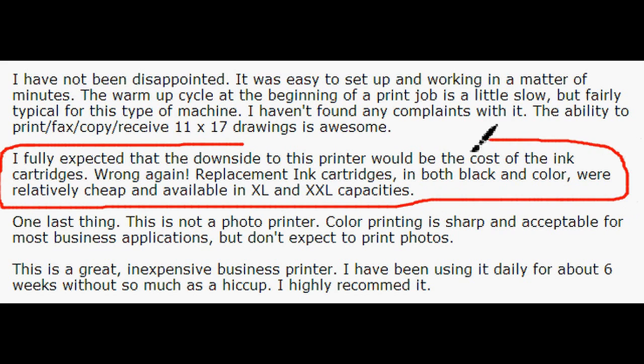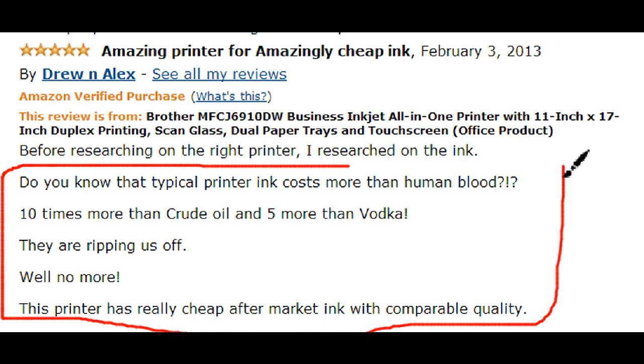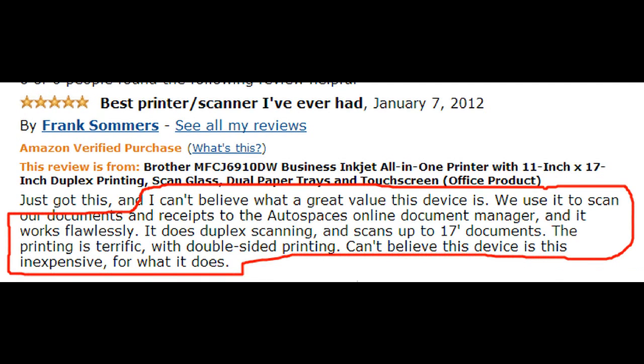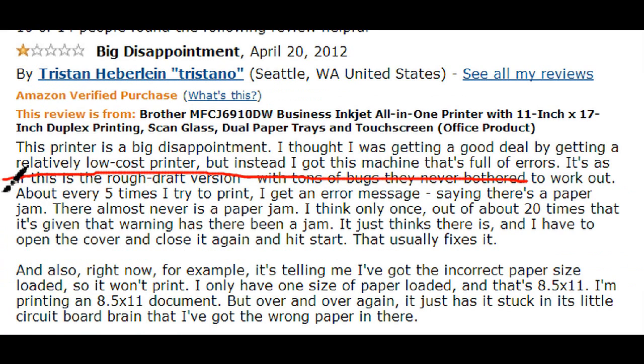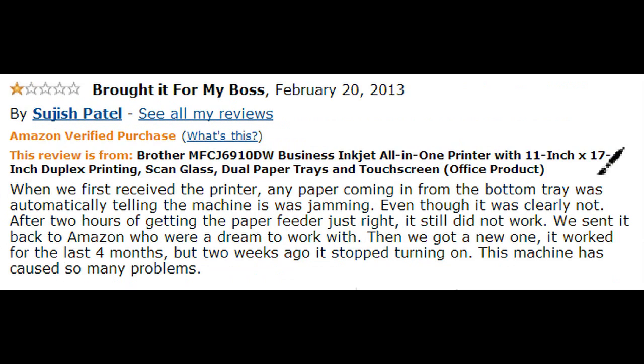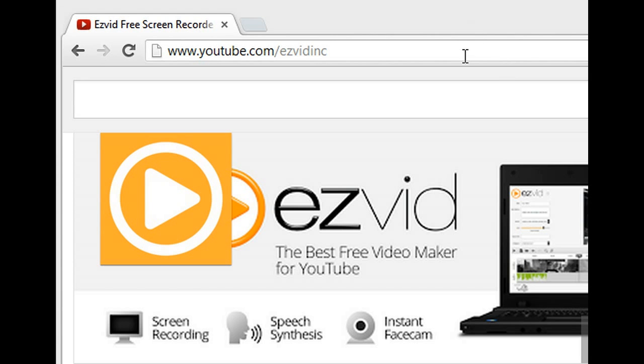People love it because the ink cartridges are inexpensive in comparison to others. It has duplex scanning and printing, and it can handle really large document sizes. Unfortunately, a few reviewers had similar issues, and that was with a reoccurring paper jam message when in actuality there's no paper jam at all. So these were probably defective, and there might have been something wrong with the circuit board. But don't entirely write it off just because there are a couple bad apples.